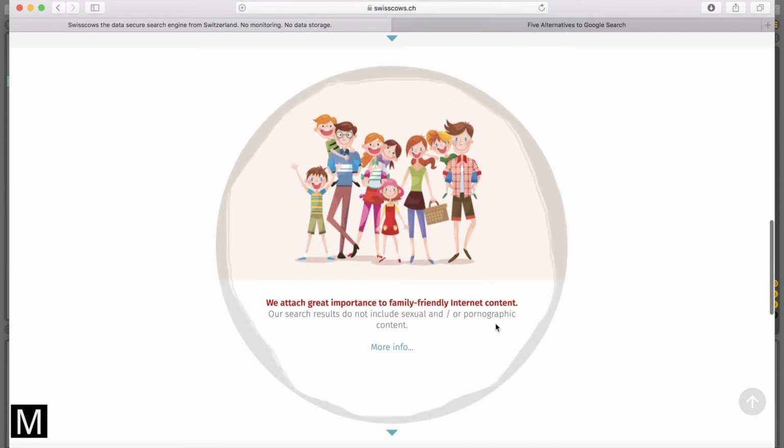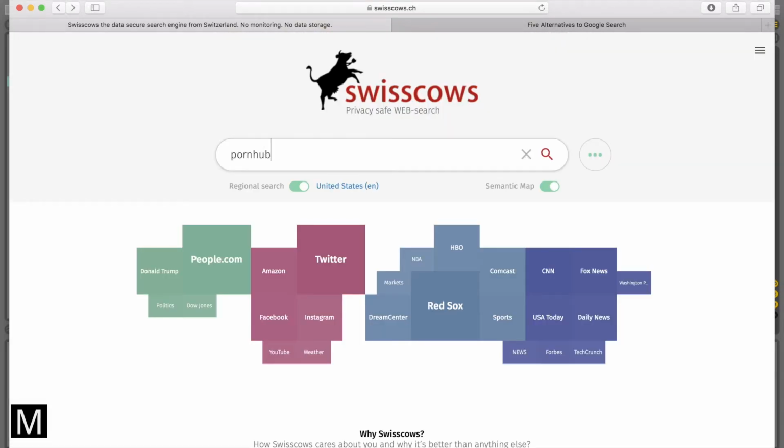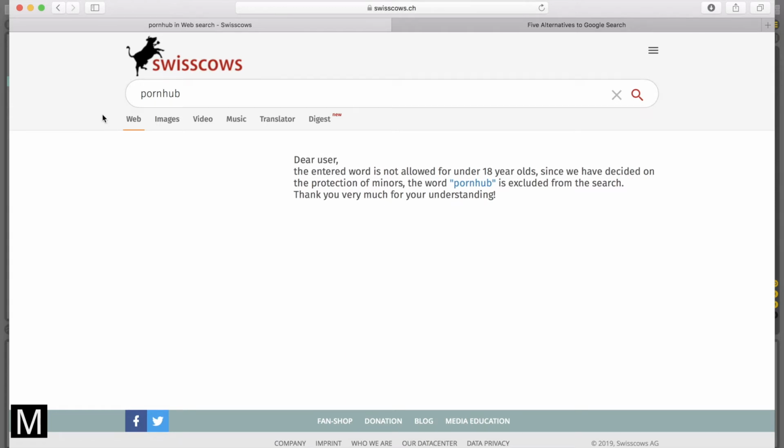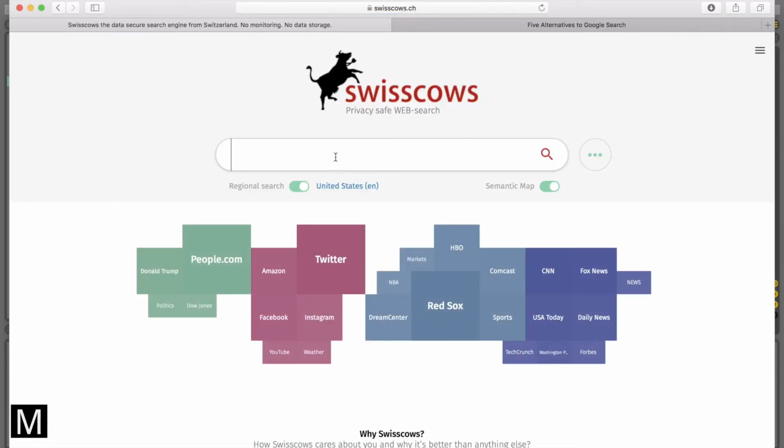In fact, it filters out profane searches and responds to users with the message, "Dear user, the entered word is not allowed for under 18-year-olds. Since we have decided on the protection of minors, the word blank is excluded from the search. Thank you very much for your understanding." All right, thanks, Mom.